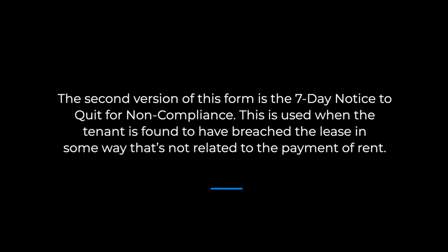The second version of this form is the 7-day notice to quit for non-compliance. This is used when the tenant is found to have breached the lease in some way that is not related to the payment of rent. For example, if the tenant has a guest over who threatens violence or sexual assault on the premises, this is usually grounds for issuing a non-compliance notice. Causing substantial damage to the property is also grounds for eviction. The form gives the tenant a choice to rectify the problem within 7 days or face eviction.